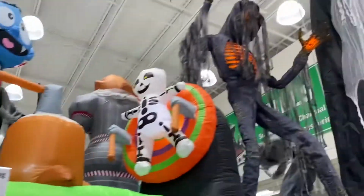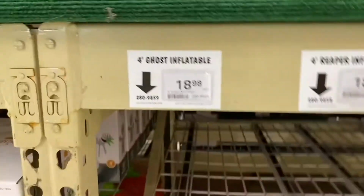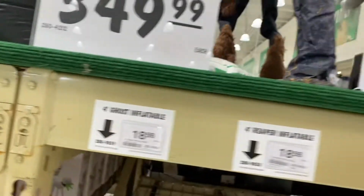Today we're going to be looking at all these awesome animatronics. Just turn the corner and see that guy, which is going crazy. We're at Menards right now.